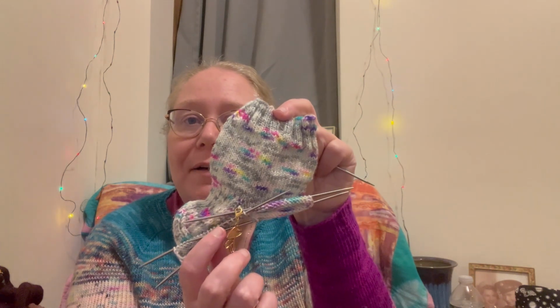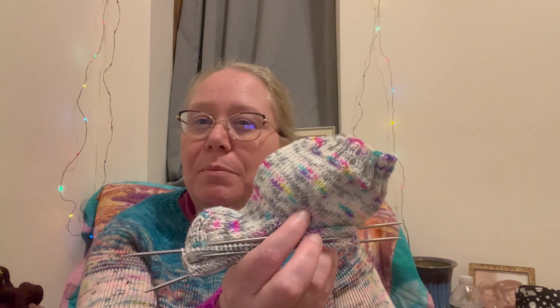Okay, the next thing I want to show you progress on is Colleen's Subway socks. These are socks that I plan to give her for Christmas this year. I'm in the gusset decreases of the first sock. And right now I'm not on a subway. I'm staying home, which has been really nice actually. So I am knitting this in Lambkin Yarns green on her sparkle base. The colorway is called Bunny Hop.